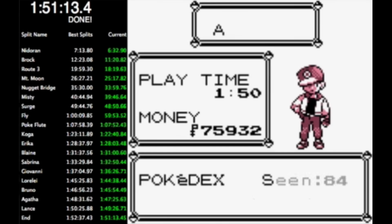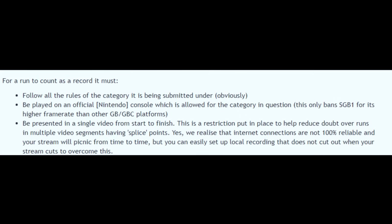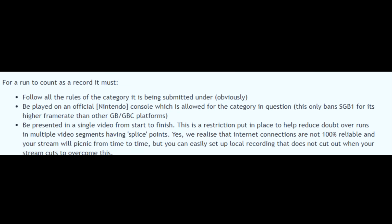But back in 2014, this run was so debated that it led to a severe rule change for the leaderboards that December. Any run of Pokemon Red and Blue that would be considered an official world record had to be run on a console instead of an emulator, so no tool-assisted runs could be passed off as legitimate. This rule put the leaderboards in an incredibly strange position.